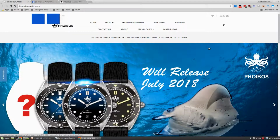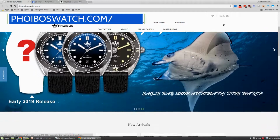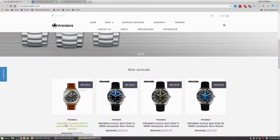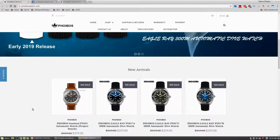So here I am at the Phoibos website, phoiboswatch.com, and let's scroll down a little bit, and you'll notice on their new arrivals they've added a new watch. Now it's just a rendering. This is going to be released in October of 2018. So the name of this watch is going to be the Phoibos Sentinel. It is a field watch, but being from Phoibos, it's also going to have a pretty good water resistant rating, which is pretty cool.